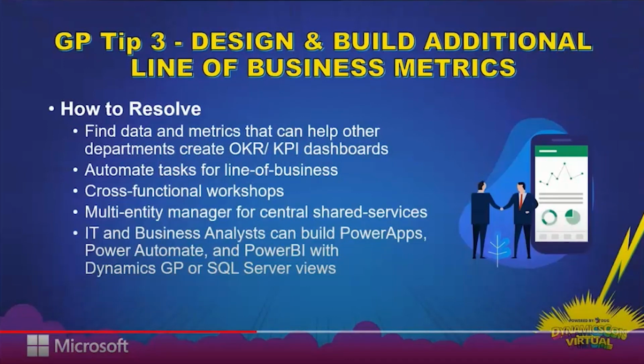And then as well, your IT team and business analysts, there are great tools from Microsoft, Power Apps, Power Automate, the whole Power Platform. It's one of the streams within DynamicsCon associated with CRM, but a lot of the Power Apps options also can extend out. These integrate with GP and with SQL Server, especially with SQL Server Views. That's a nice, easy way to take a subset of GP without accessing the full database. So talk to your providers or your team and figure out how to get some of these components to further automate your business and support the line of business.